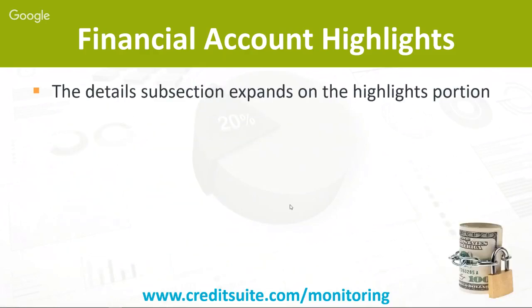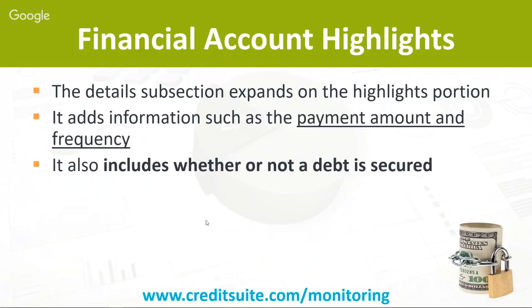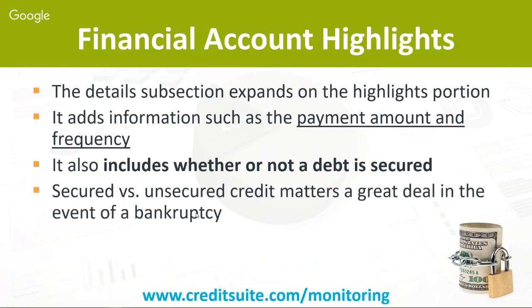So this section also has detailed subsections expanding on the highlights portion. It adds information such as the payment amount and frequency. It also includes whether or not a debt is secured. Secured versus unsecured matters a great deal in the event of a bankruptcy, right? And it also is two different areas that different lenders are looking for.